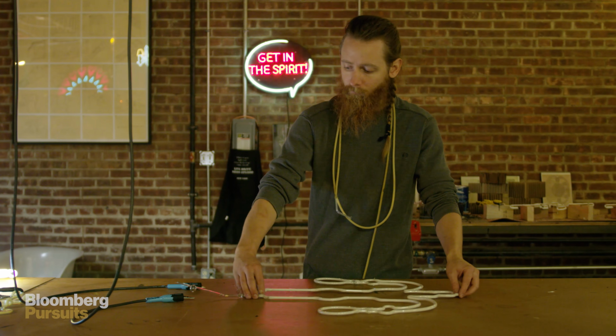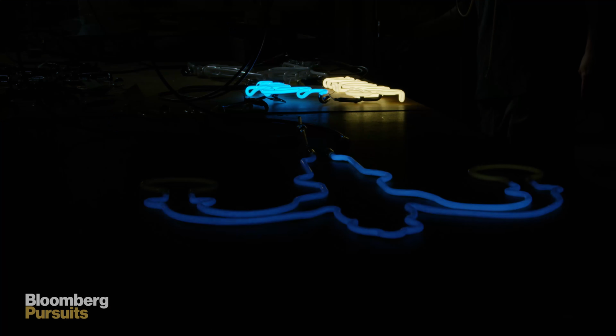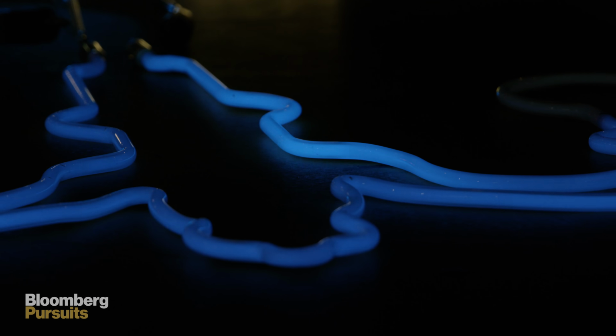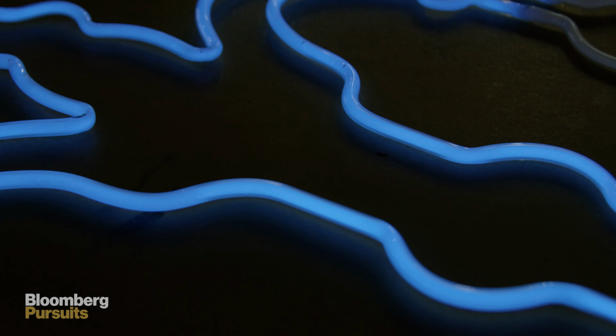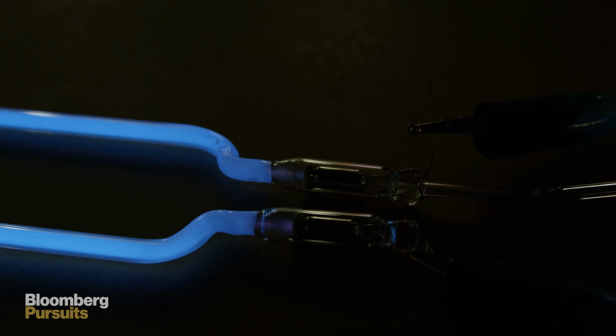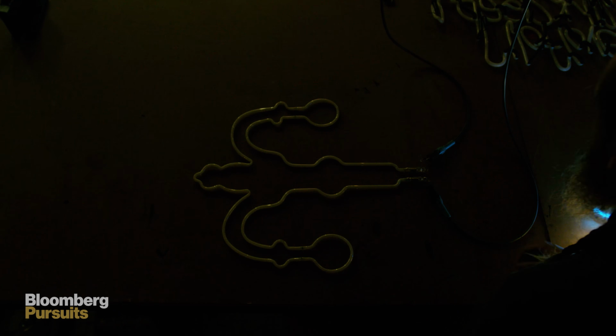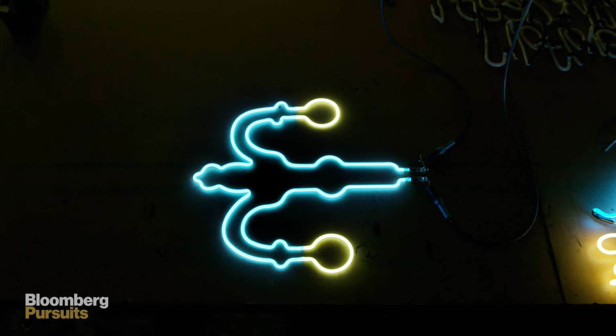We bring it over to the aging table where we hook it up to an age-in transformer and allow it to settle, to age the gas that we've introduced to it. There's always a stray particle of something left inside the tube. But that time allows the oxide coating to act to scrub whatever is left inside the tube while things are getting settled into place.